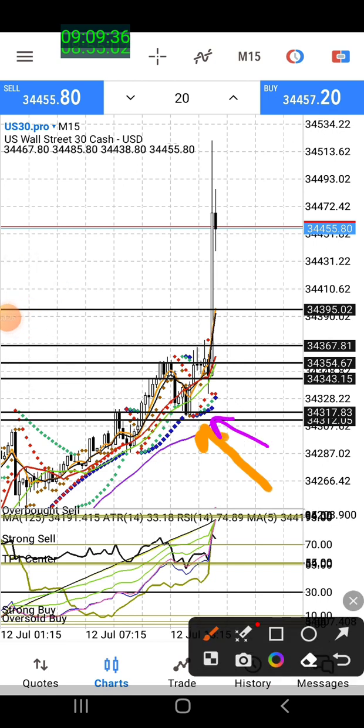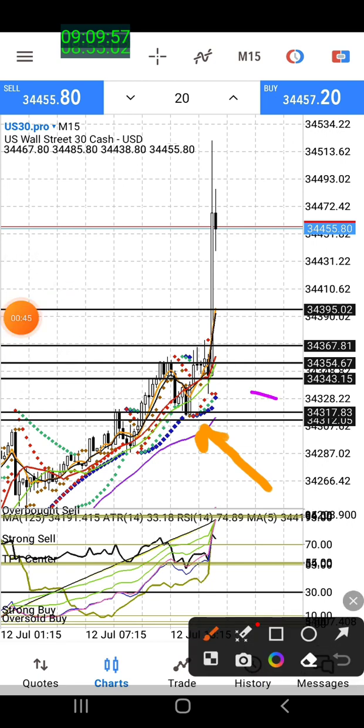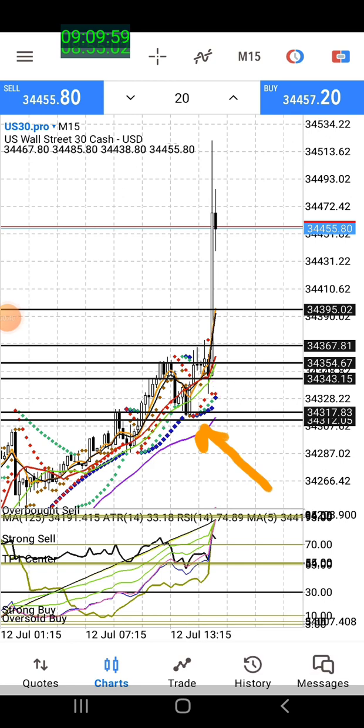I had fresh 2-par Parabolic SARs, which is what the par stands for in 2-par. I had fresh Parabolic SARs at the very bottom of price. My biggest MA was heading in a bullish momentum, okay? So although we had a huge drop in price right here at some point, this is the 15-minute time frame. I dropped down to a lower time frame.